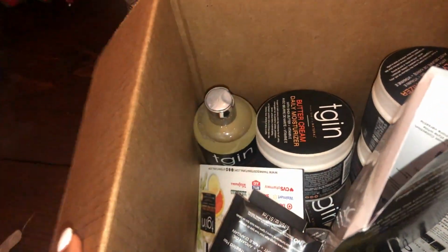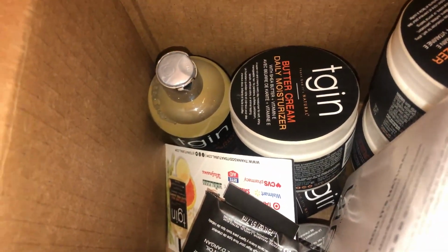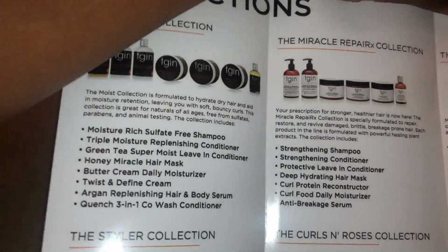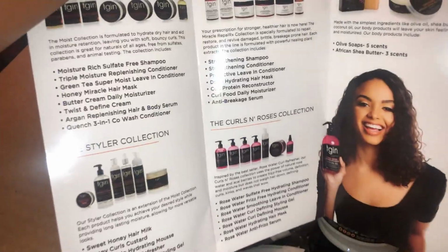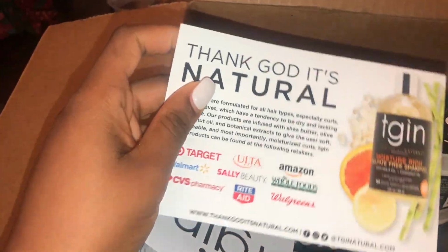So I mentioned earlier that I was still missing a box of products. My stuff from TGIN are finally here. I just kind of wanted to show you guys what I got. It comes with a collections manual, and so it talks about all the different collections and basically what they do and how to use it, and I think that this is brilliant.